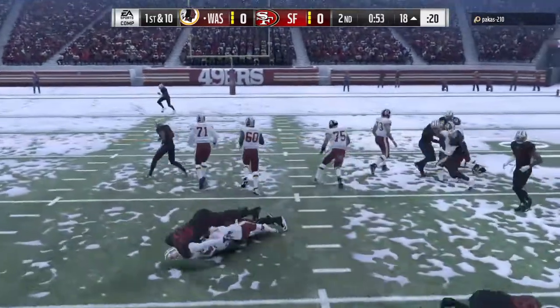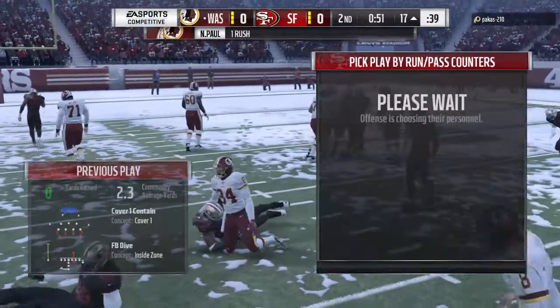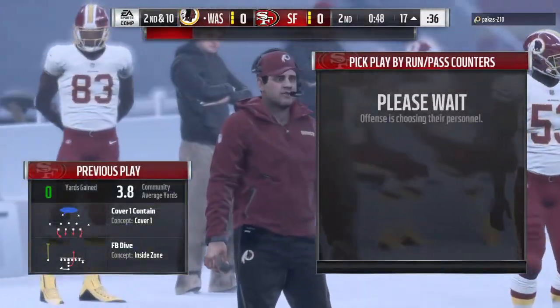Look at this, a tight end carry. Trying to run inside, but nothing there. No gain on the play there. Second down.